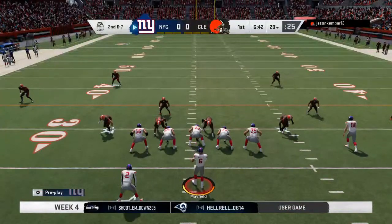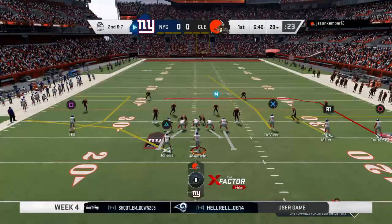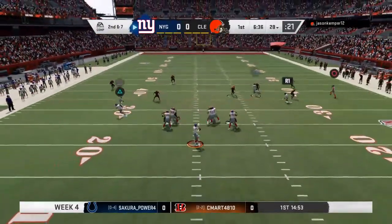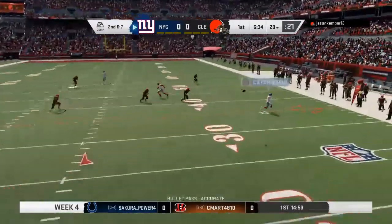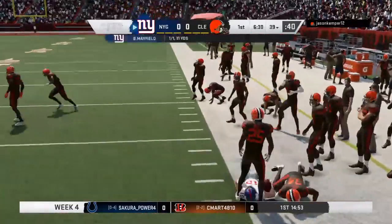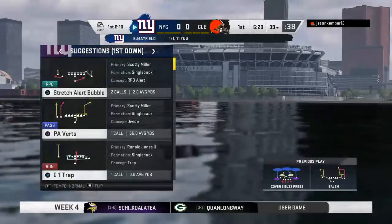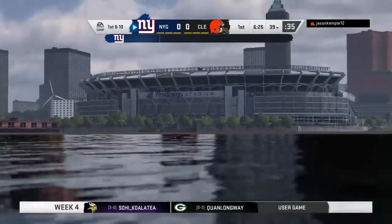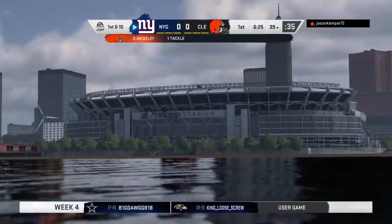Here's 2nd and 7 now from the 28. Single receiver. Throwing, Mayfield. This one complete to Scott Miller, and he gets this one just shy of the 40. They'll mark him down at the 39. It's a gain of 11 and a giant first down. First down, New York.